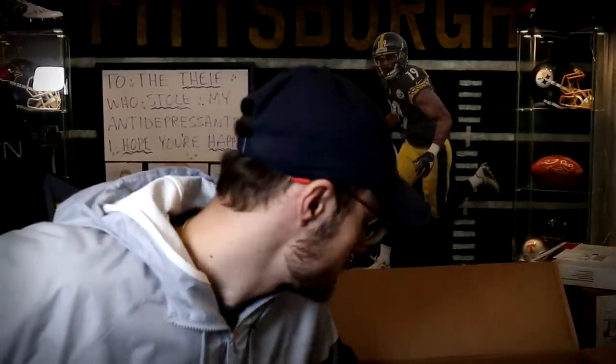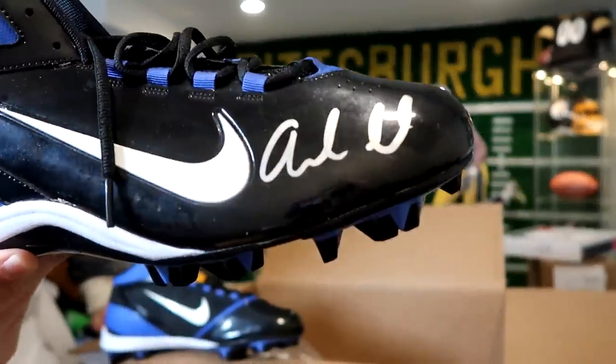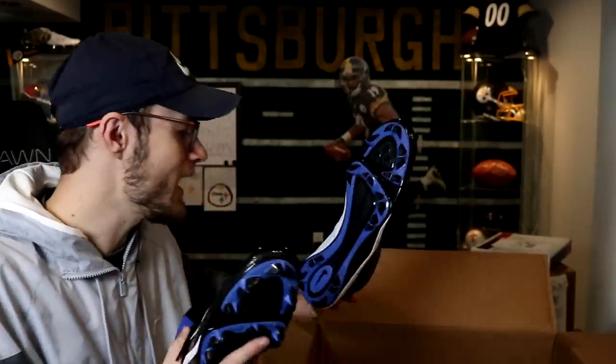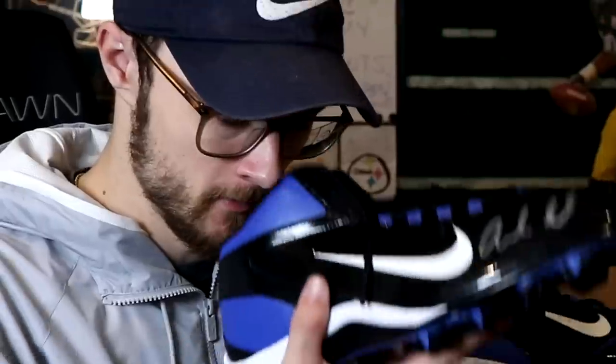Okay. This is what you get whenever you have a $5,000 mystery box. I've definitely been blessed. These gotta be size like 15. Okay, here it is. Answer me this question. Do you know who this autograph is? There's one there. There's another one right there. Hint, it's a quarterback. Initials AL. Kind of just retired this season. These are Andrew Luck autograph cleats.